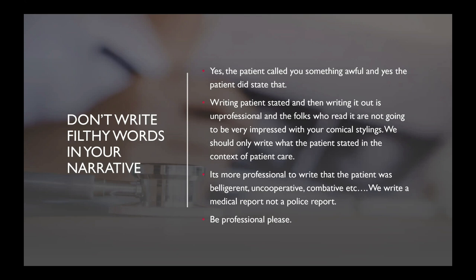All right, so the patient called me some really dirty names and everything. I can write what state that patient is in without belittling the report by writing a bunch of foul language in it. It's more professional to write that the patient was belligerent, uncooperative, combative. We write a medical report, not a police report. The only time that I think it is acceptable to write that is when the patient is threatening violence. They're stating things about threatening violence to other people, threats to staff, different things, or they're talking about things associated with crime. All of that stuff should definitely be documented in direct patient quotes. But be professional, please, when we're writing these reports.